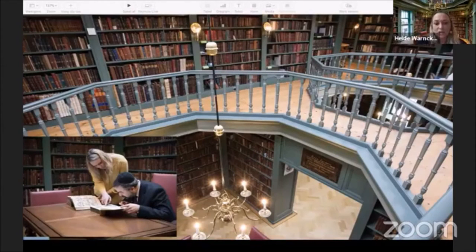You might know the expression, show me your bookshelf and I'll tell you who you are. It is very true for the collection, because many questions can be answered by looking at the shelves in the library. Who were the first members of the congregation? What were their interests? Did they feel a citizen of Amsterdam, Dutch, Sephardic, Jewish, cosmopolitan? Did they take pride in their heritage, or did they look back in hatred? And how did they, for example, react to the false Messiah Shabtai Tzvi, who caused enormous turmoil in the Jewish world around the year 1666?